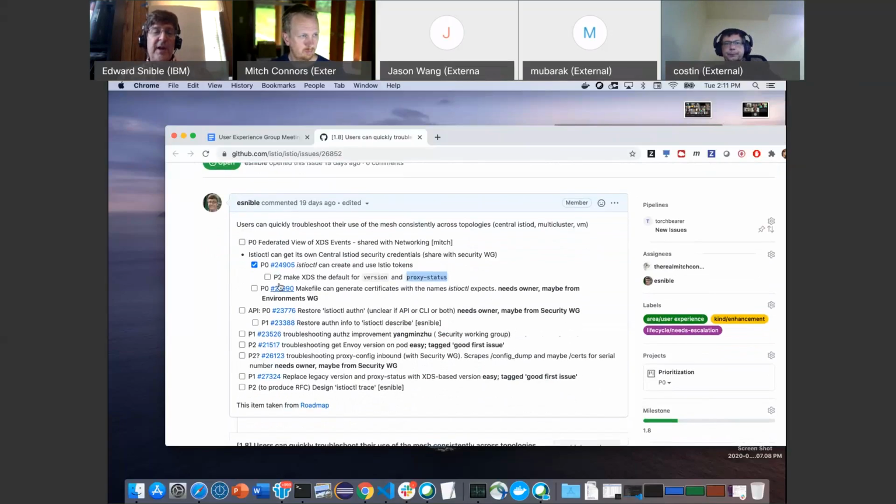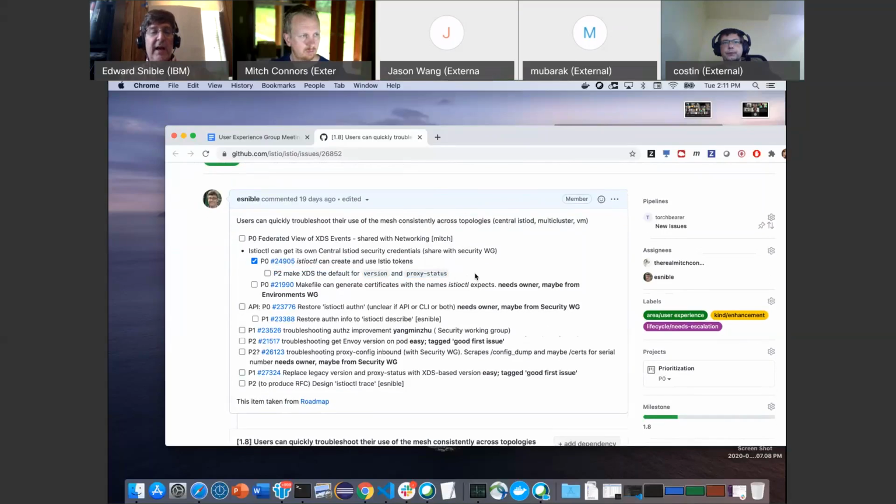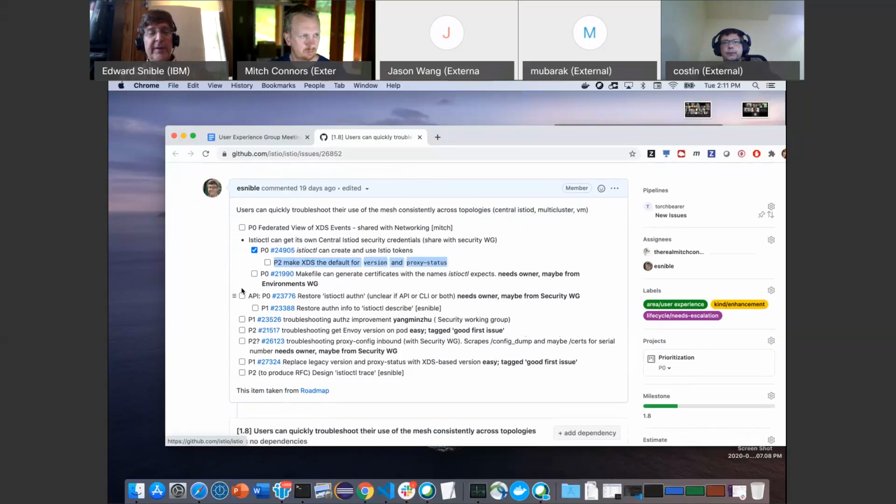Okay, so this wasn't on our roadmap, but I think it should be there. For 1.8, we should definitely stop using the debug endpoint, maybe for 1.7.2. And I can easily own that, although this particular one I have marked as, I think, good first issue. So I'm trying to get more people to join the work group and contribute. The makefile has been marked at P0.